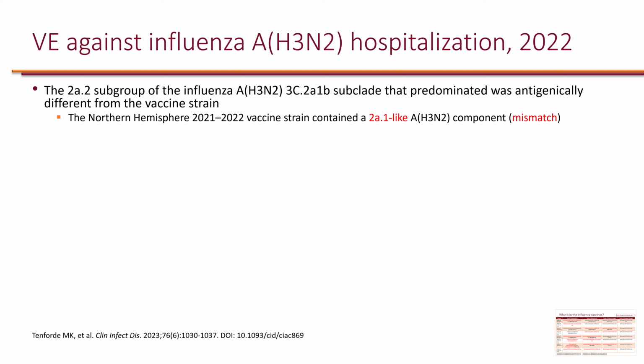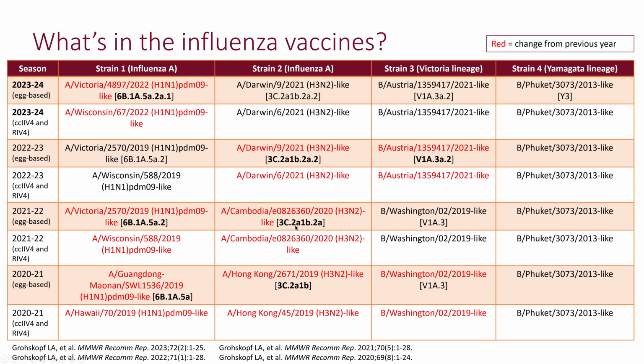Now let's take a look at what happens to vaccine effectiveness when there is a mismatch between what's circulating and what's in the influenza vaccine. This study looked at vaccine effectiveness against influenza hospitalization, specifically due to influenza A H3N2, and was published in November of 2022. It looked at what had happened during the 2021-2022 influenza season. The vaccine for that season included an H3N2 that was 2A.1 like. As we can see, in 2021-22 for H3N2, it was at the time not called 2A.1, it was just called 2A, and then later when different subgroups emerged, it became 2A.1.2.